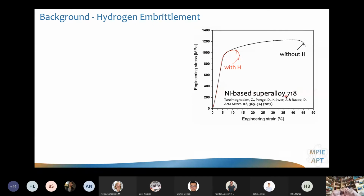And if you pull on a piece of this material up until it breaks, I can deform it to maybe about 40 to 45% of its length before it breaks. But when I charge hydrogen inside of the sample and do the same test, it breaks at only about 10 to 15%. So what does hydrogen do to cause this? And there's many questions around these problems.